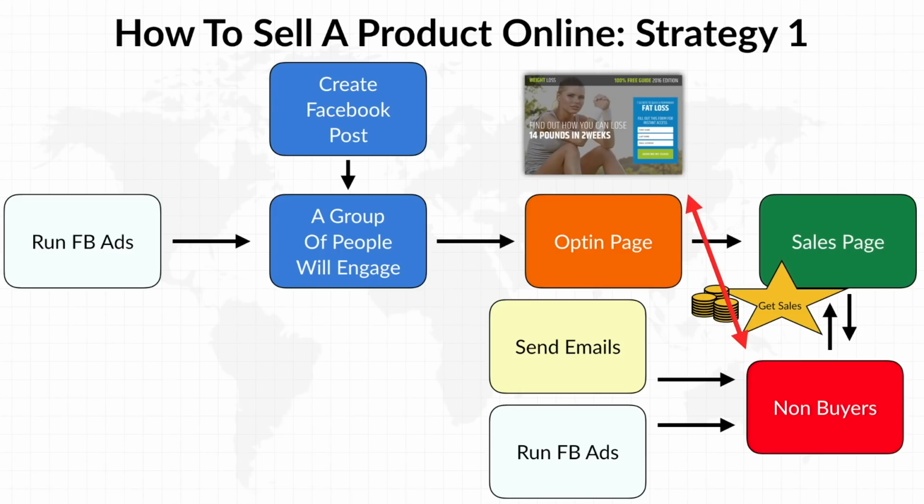So I just want to give you a quick recap of the Facebook strategy one more time. Create a post, have a group of people engage to it. You run ads to people who engage, you capture their email, send them to sales page. Then people who don't buy, you target them with emails, or you run Facebook ads to convince them to buy from you.